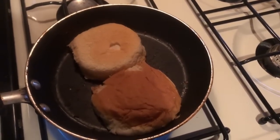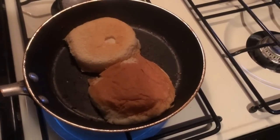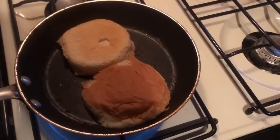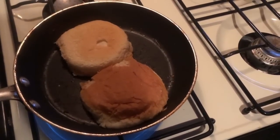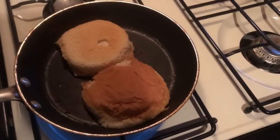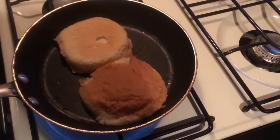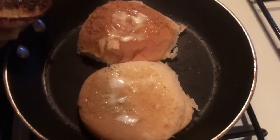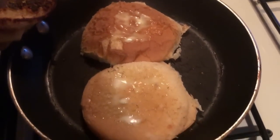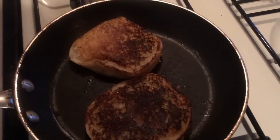I hope you enjoy. I brought 4 hamburger buns down with me from Kansas when I came, and I stuck them in the fridge so that they wouldn't go bad and they would last longer. Now, these things last forever these days. I don't know what they put in them for preservatives, but they last a really long time beyond the date. So I decided I was just going to butter them and toast them and make them into grilled cheese.